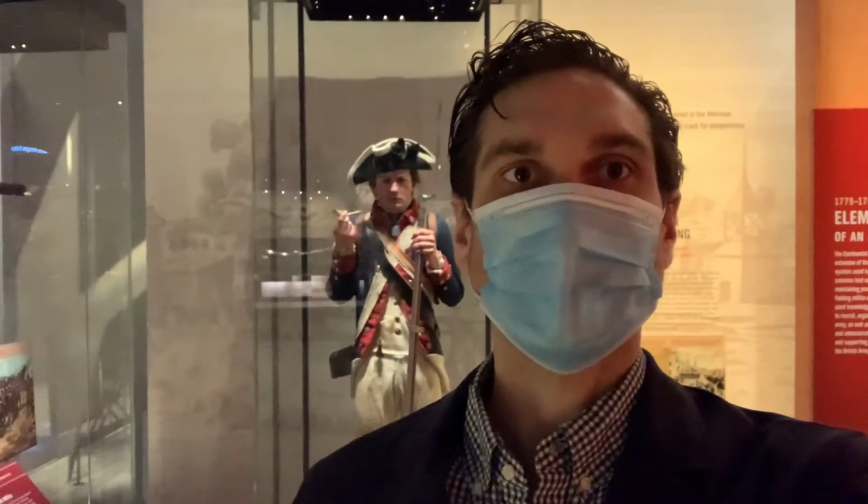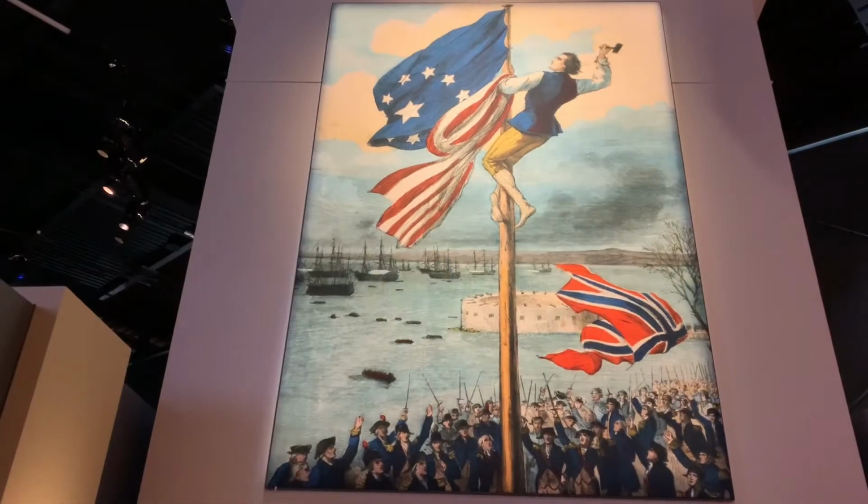This section is about the founding of the U.S. Army. In the founding of the U.S. Army exhibit, there's these great posters of the Revolutionary War era.